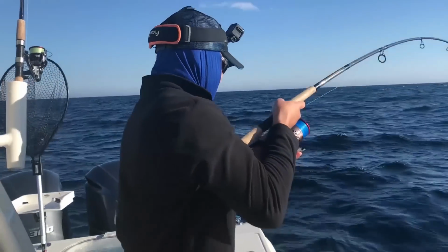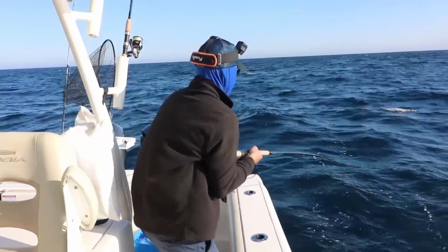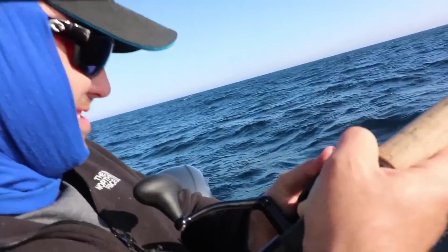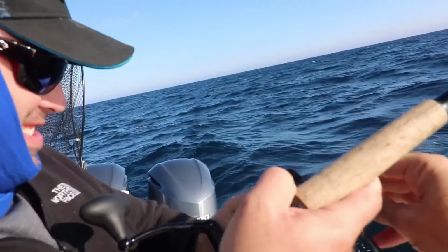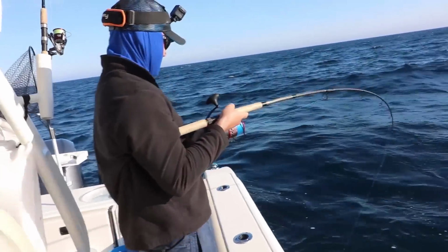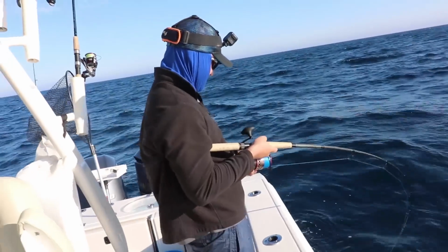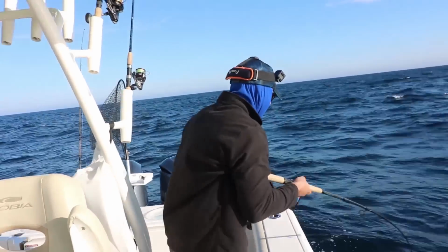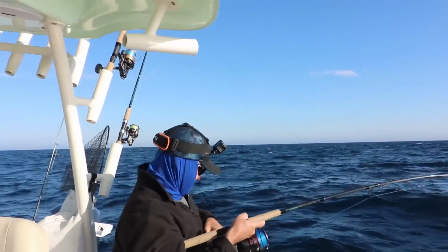So fish number three, man, and this guy right here is a complete backbreaker. One of the hardest fighting fish pound for pound in the ocean. As you can see right here, Yak Motley is having a real tough time getting this guy up, and that's an amberjack. Guys, amberjack are a lot of fun to catch. They taste really good. They're great to put on the grill. They have a nice thick steak.